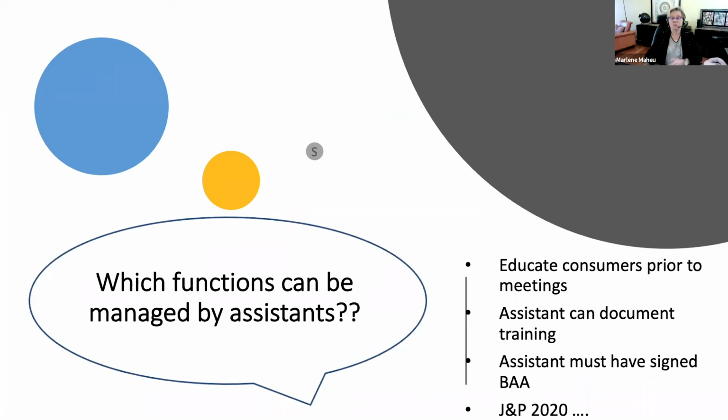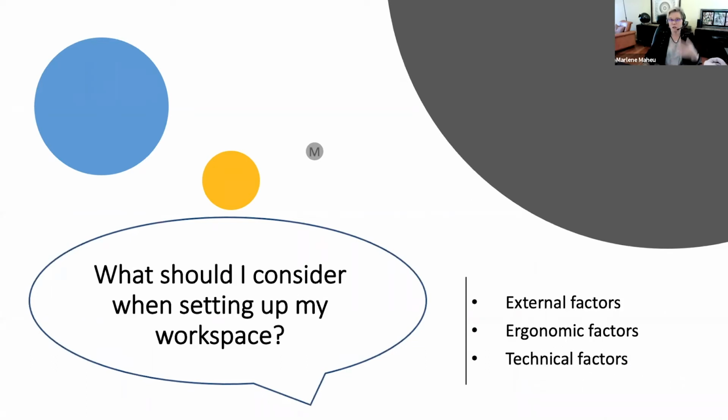So you could develop a handout, or you could develop little videos if you're prone to that, or have your assistant have discussions to walk people through it and answer real basic questions about how it operates. Of course, if you have an assistant doing that, then you need to document that you trained them and that they've signed a BAA, a Business Associate Agreement for HIPAA. But there are lots of different things that are very helpful that you can include them in. So I just want to encourage you to start thinking about how to be creative with that.